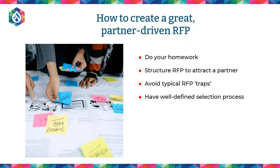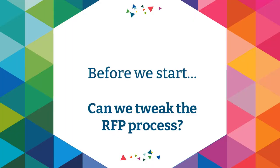Yeah, that pre-work is so important, and we'll talk about that as well. It's how you can engage in a way that gets you off to the right start and a kickstart, rather than having to wait for 3 months to even get the RFP document out. So before we start, we'll talk about all those elements.